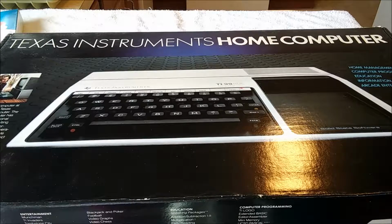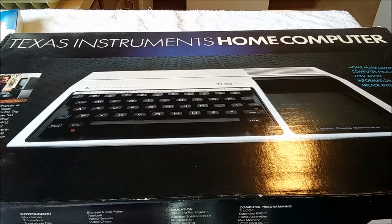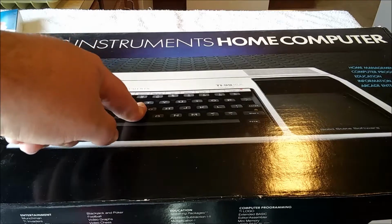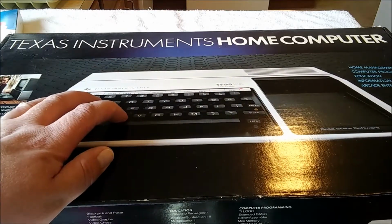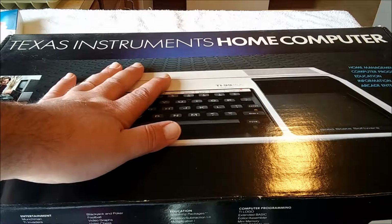So if you guys like this stuff, I have stuff like this. I'm not going to become just a computer channel or, you know, Lazy Game Reviews. Like, we're probably never going to talk about this TI again. It's probably going to go right back in the closet. So anyway, let me know what you guys think, and we'll take it from there.